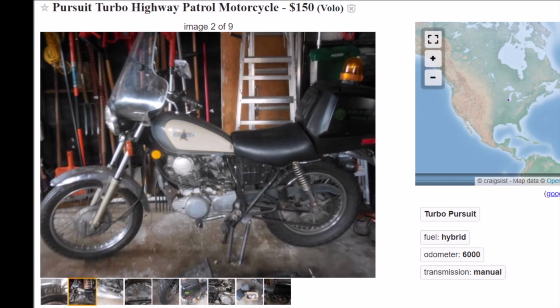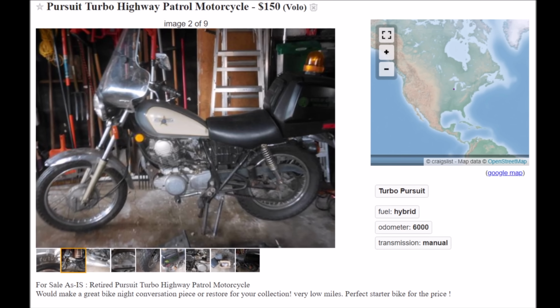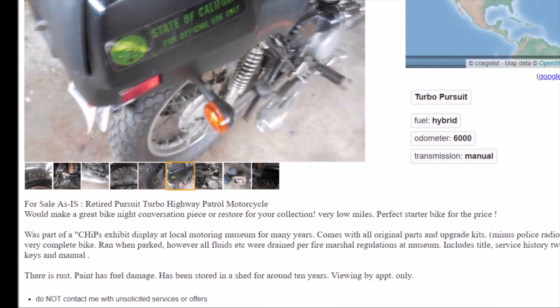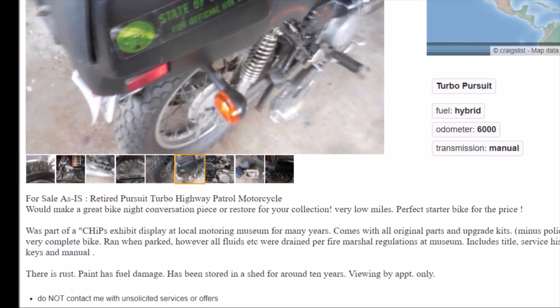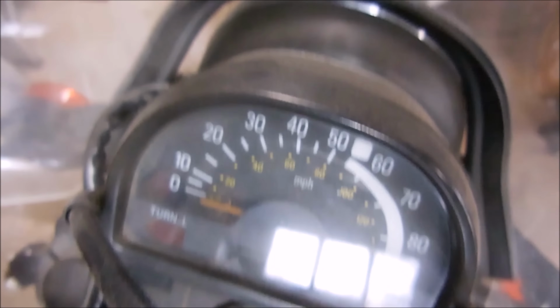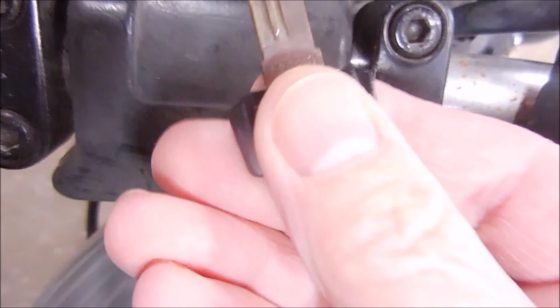I have an appointment with the Craigslist seller to go check out this bike for Bill. It was part of a CHiPs Highway Patrol bike display at a local museum, but for the last 10 years it's been parked in a garden shed. Looks like a really good deal. So the first thing I do is confirm the mileage and the title. The VIN number on the neck of the bike matches the title, and also the VIN number on the engine case. Now that I've confirmed serial numbers and the title, I'm going to check to make sure that the key fits everything.